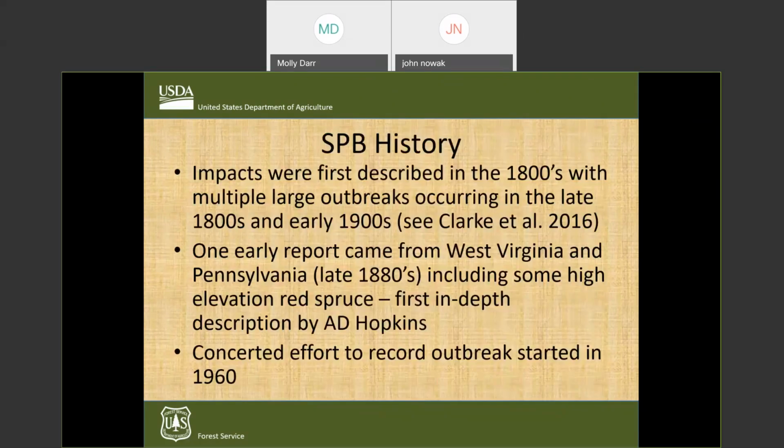This insect, as I mentioned, is a native pest to the southern U.S. As far back as our history goes here in the U.S., there are descriptions in the literature of infestations of this insect. Steve Clark, Fred Stephen, and John Riggins wrote a paper published in 2016 that describes these earlier outbreaks and how that relates to forest management over time. So that's an interesting read if you're interested.